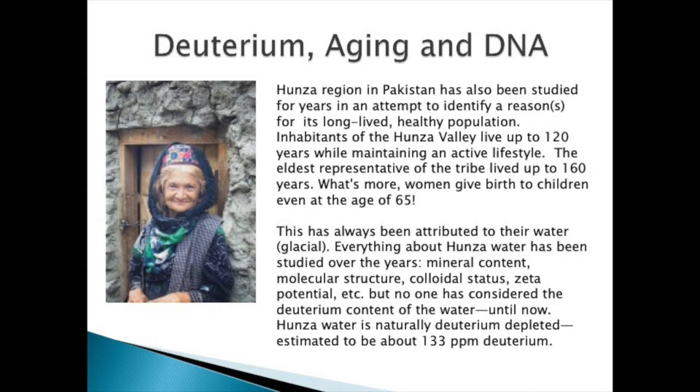You won't be surprised to know, given our map before on depleted deuterium, that they live up high and drink ice melt water. Little hint. They've worked out for some time that they reckon it's the water, whatever's in the water. It's not the food. They're not eating anything really different, other than the food is also growing in the water, right?